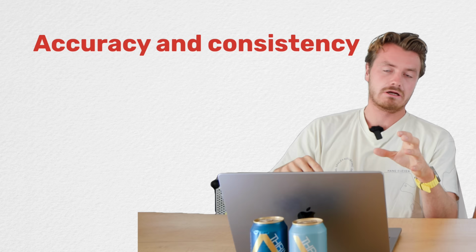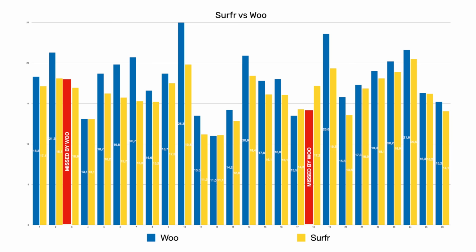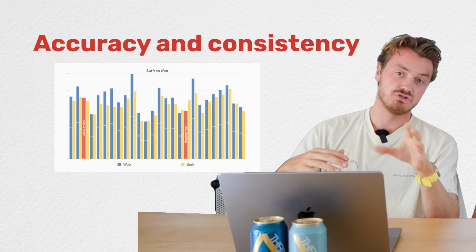If we're comparing the Woo to the Surfr, we also see that Woo measures higher overall. On all my jumps, Woo was measuring higher than the Surfr, and the biggest outlier was 5.5 meters, with a 25 to a 19 meter jump. So that's quite a big difference. Also, when we're analyzing the footage, we think that Surfr is closer to the actual height than Woo, but you can be your own judge, look at the footage again and see what you think. And that's why we announced Surfr the winner for this chapter.